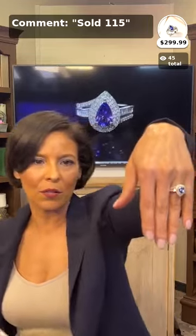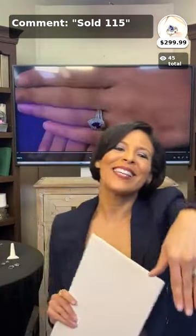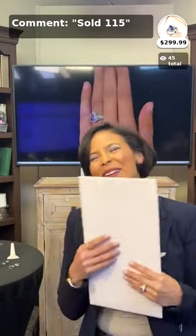And then a lot of people are going to say, girl, that ring, and you're going to hold it up anyway like this. You're going to spend a lot of time doing this. Oh, this ring? This is my Tanzanite and diamond ring. People are going to be like, oh my gosh, I love it.